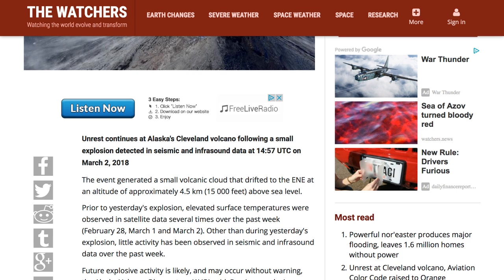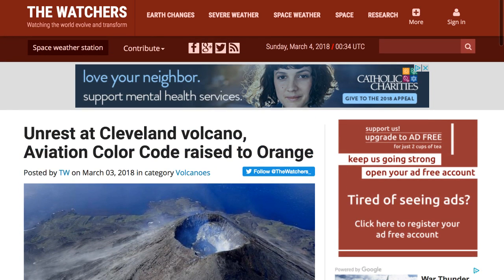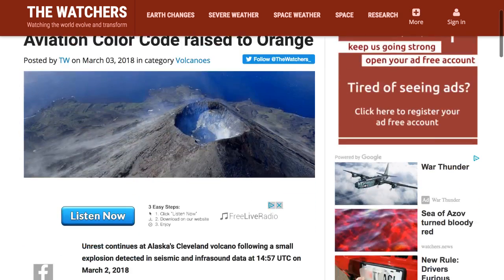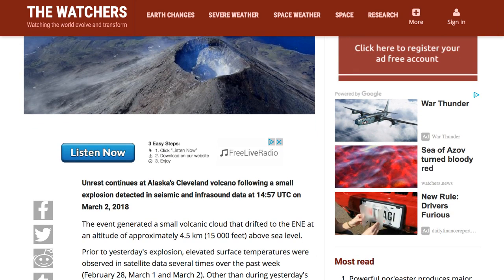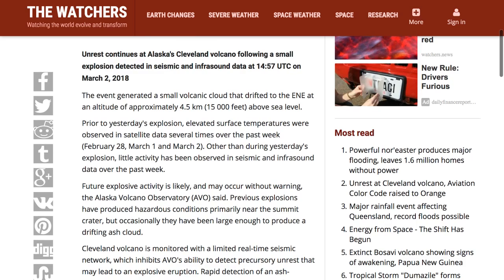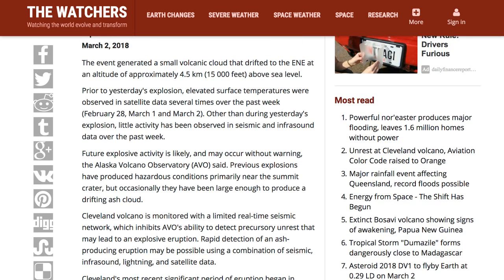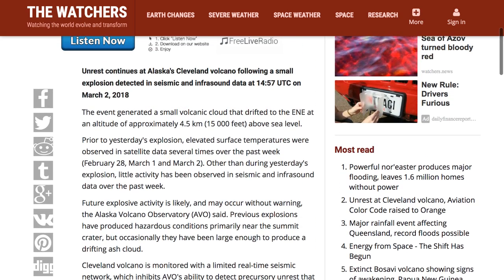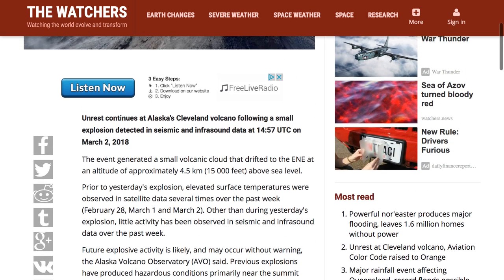We had one in Japan right after that as well become awake. And now we're talking about one in Alaska that is showing signs of possible activity. Now, there was an explosion. The surface temperatures, I guess, were elevated. And it looks like several times they were elevated over the past week. So there is definitely a little bit of action going on. Very minor, very small, but definitely the beginning of a possible awakening of this volcano as well.